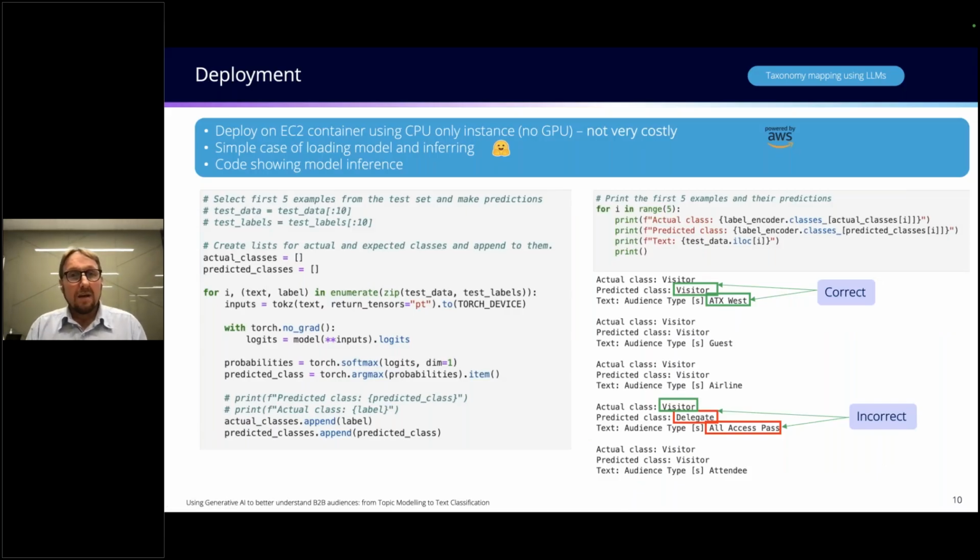Rolling out this model was also fairly easy. You just need to write the code to tokenize input data and then present it to the model that you've instantiated. And then you can obtain the logits and then create from the logits the probabilities for the predicted classes.